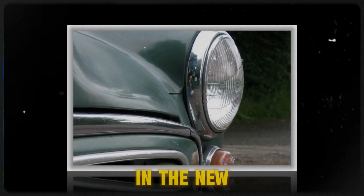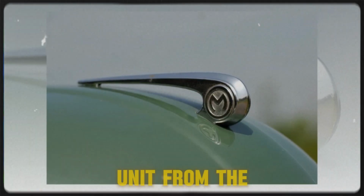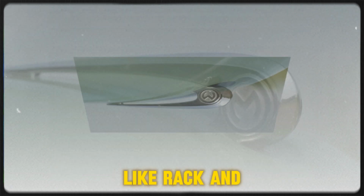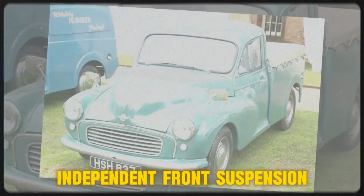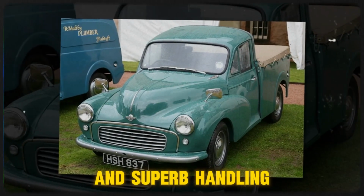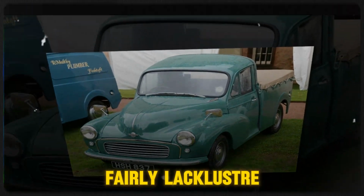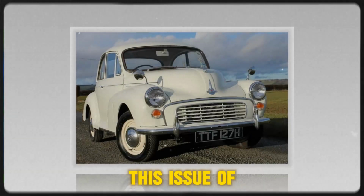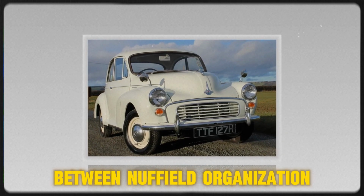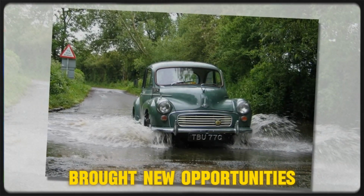The engine used in the new Minor of 1948 was therefore the 918cc side-valve unit from the previous Morris 8, ensuring that despite modern touches like rack and pinion steering and torsion bar independent front suspension, which together gave the newcomer an agile feel and superb handling, its performance was fairly lackluster. This issue of performance wouldn't be tackled for another 4 years, when the merger between Nuffield Organization and Austin to create BMC brought new opportunities.